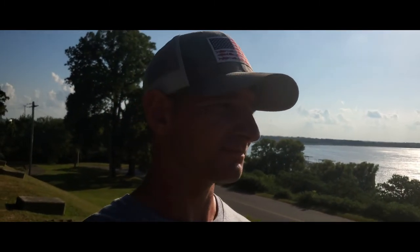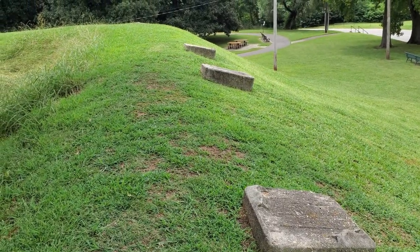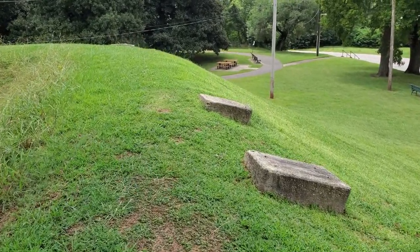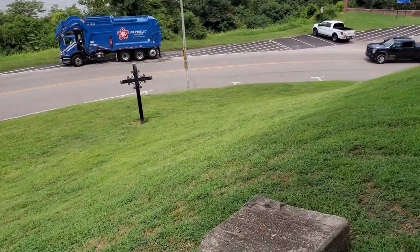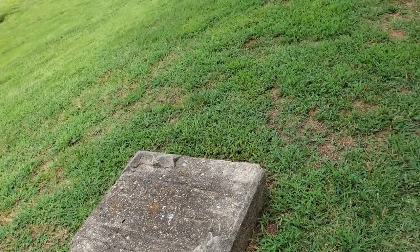even though there were some good things that came out of the Civil War with the abolishment of slavery, Memphis just really hasn't been kind to its Civil War history. As you can tell, they have taken down all the Civil War artifacts that were on top of this hill. On top of this right here, it was a pyramid of cannonballs.